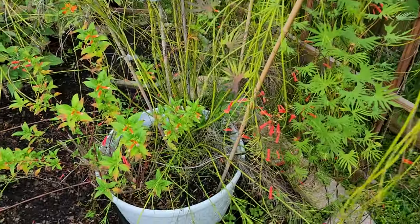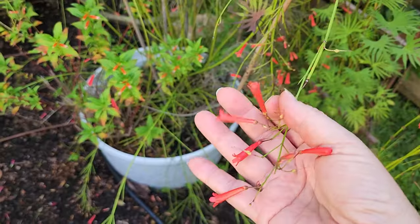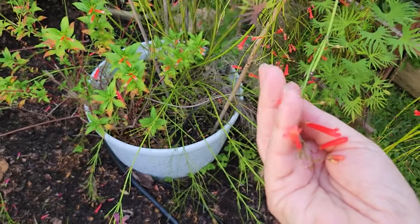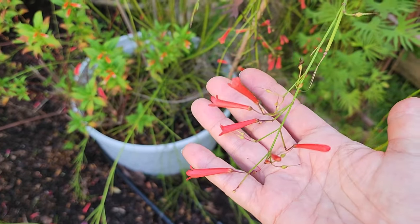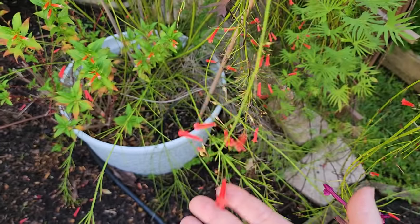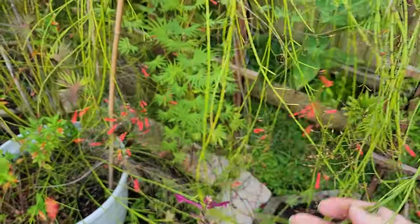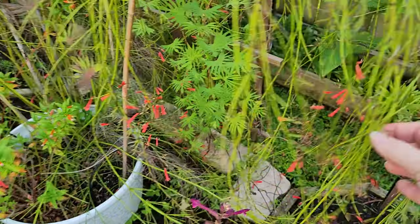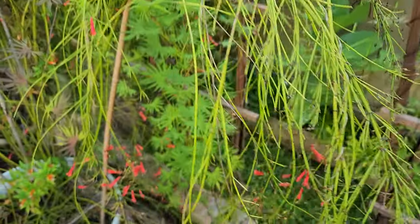And Roella is a favorite of my hummingbird that is here year-round. She loves this plant. I've mentioned that before. It's got just a perfect tubular flower. She comes to this typically first. And it's an unusual plant in that these are the leaves. I mean, it is certainly unusual.